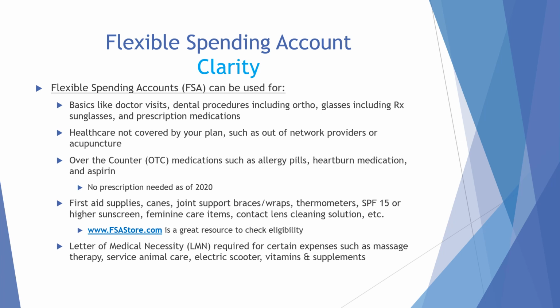Flexible spending accounts are often associated with copays for doctor visits, dental procedures including orthodontics, glasses and prescription sunglasses, and prescription medications. However, there is a wide variety of expenses which are eligible for your FSA card, including health care not covered by your health plan, such as out-of-network providers or acupuncture.